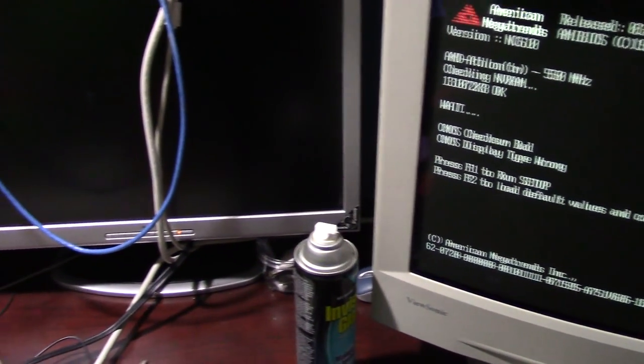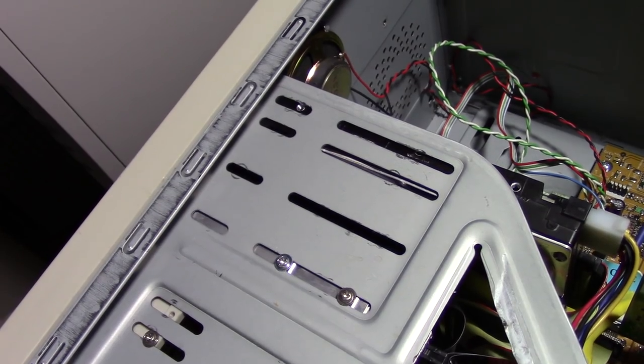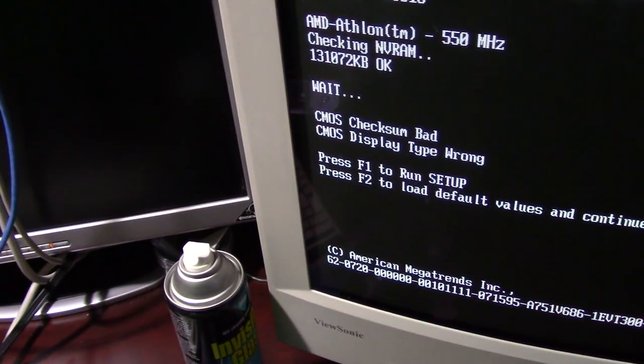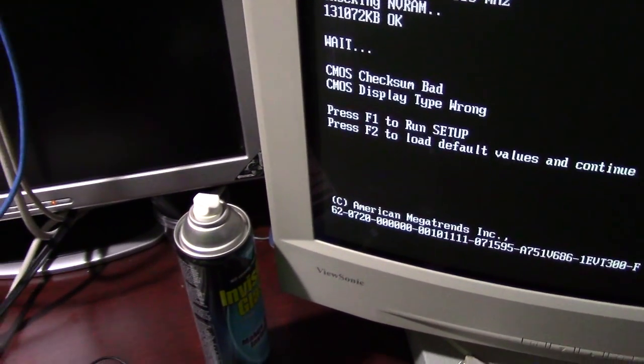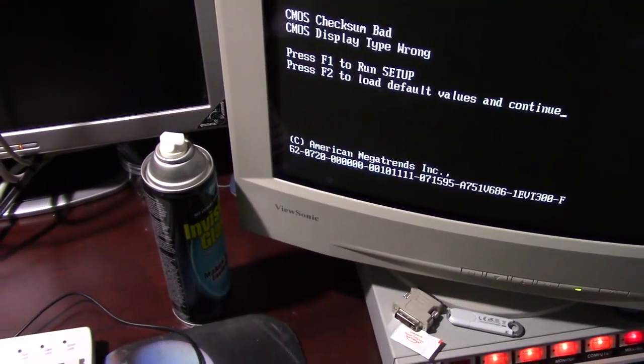We're still working. That hard drive sounds a little like it's got some miles on it. Let's go ahead and load up. Well, let's do a setup here.